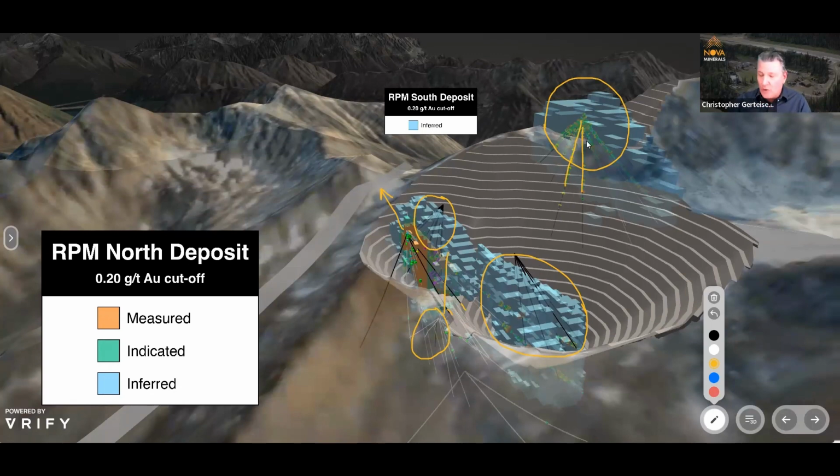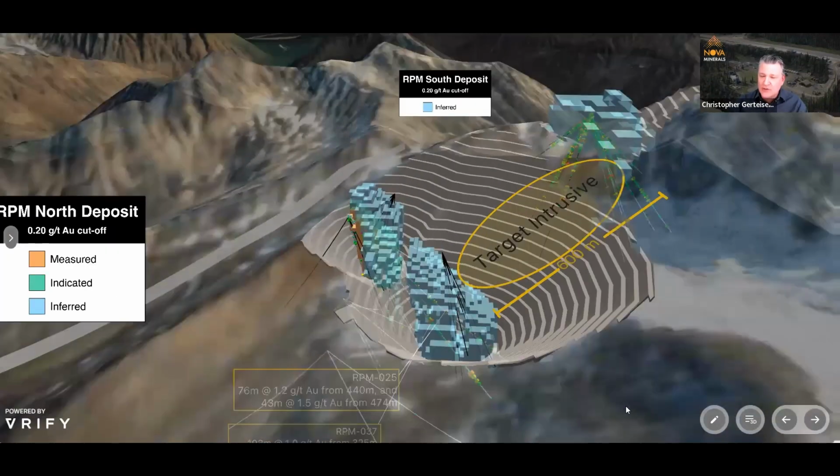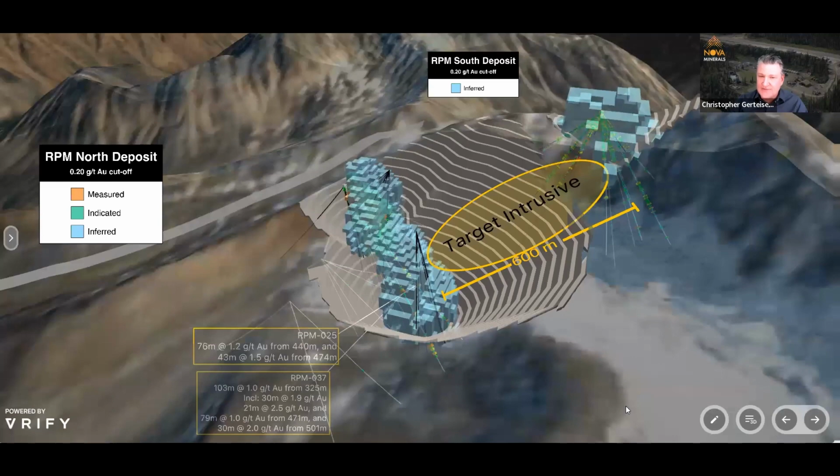All of our drilling is the highest quality HQ-oriented diamond core. And all the geological information from that core shows, all indications are that these 2 are linked. There's a massive intrusive in here linking these 2, and the resource upside for RPM, for massive amounts of volume, is here between RPM Valley and RPM South. And that's why that's our target intrusive, 600 meters of potential resource upside. You can see in these drill results that we've drilled into the valley, just clipping the northern nose of that target intrusive, 76 meters at 1.2 grams per ton. Here, 103 meters at 1 gram per ton, including 30 meters at 2 grams per ton. So it's there, it's mineralized.